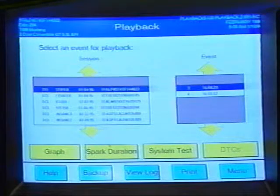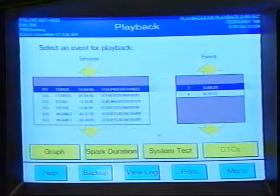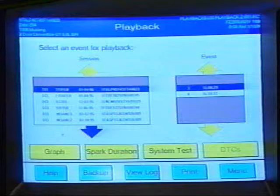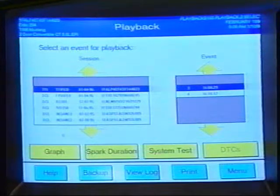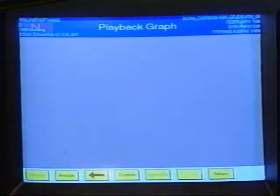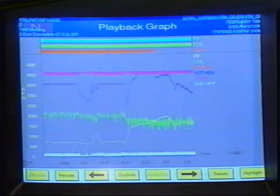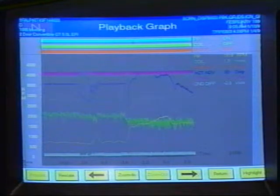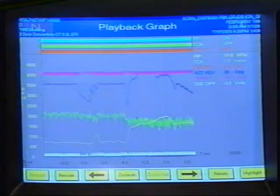After the road test data is uploaded to SBDS, it can be played back in spark duration, system test, or a graph. Let's take a look at a graph of a 5-liter GT Mustang which uses a TFI module. Digital signals are displayed at the top of the screen, while analogs are displayed on the bottom of the screen. Let's zoom in to get a closer look at PIP, coil command, and spout.